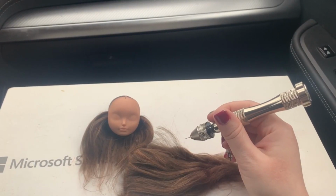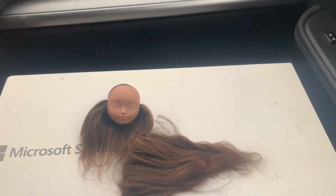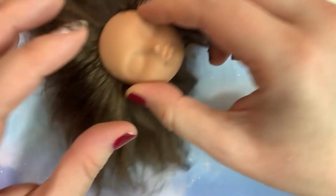Rerooting can be a very long process, and as you can see here, I actually brought my doll with me on a road trip home for Thanksgiving, so I didn't waste any precious rerooting time. Now that we're back home, Gail has been fully rerooted and she has a lovely full head of hair.